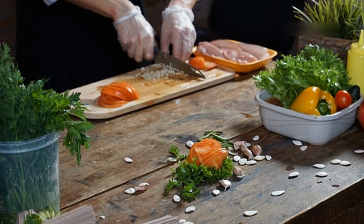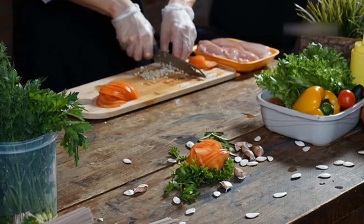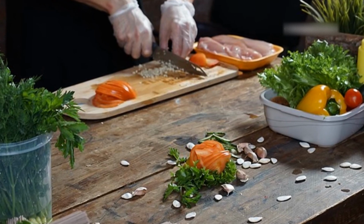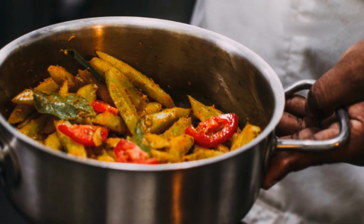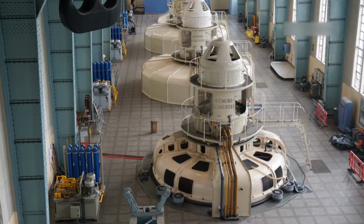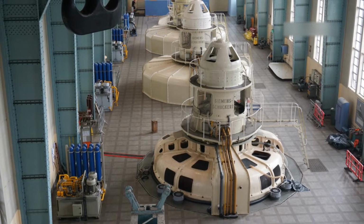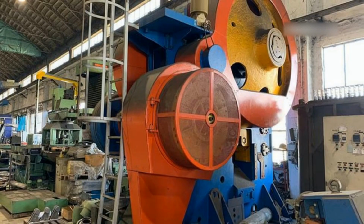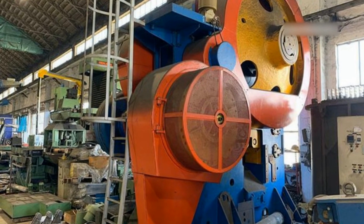Think of it like a master chef who uses every part of a vegetable, from the root to the leaf, creating a delicious meal with zero waste. Engineers can apply that same philosophy to everything they design. For instance, in many industrial systems, pumps and motors run at full power all the time, even when they don't need to. That's like leaving your car engine revving at a red light.